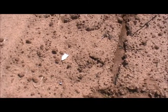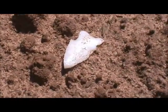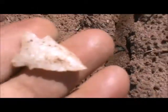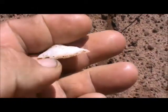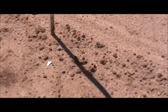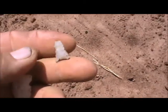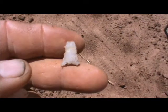I got a little archaic point here, just down from where Kent found that a minute ago. It's a pretty nice little point there. And then, as I turned around, looked right down there, it looks like a bird point. May not be. No, it ain't whole. It would have been nice if it had been whole. Little serrations on it.